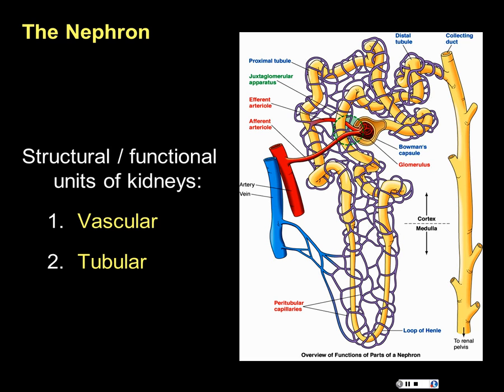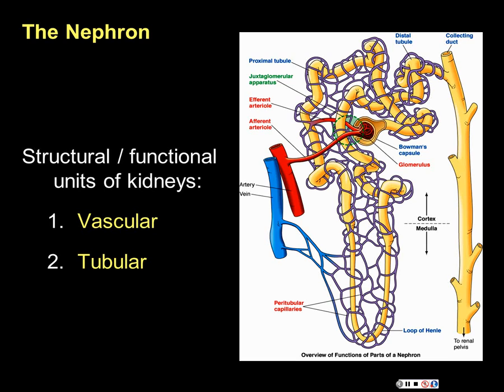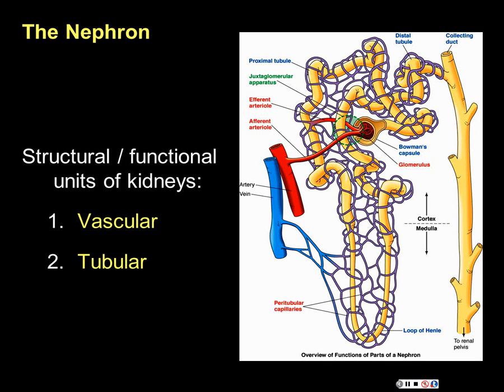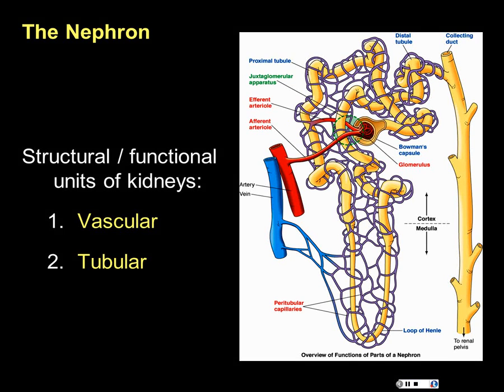Proximal convoluted tubule. What happens a whole bunch at the proximal convoluted tubule? Reabsorption. That means solutes are going out of the tube into the peritubular capillaries. So reabsorption implies the products are going back into the peritubular capillaries. So we can begin to reabsorb useful substances.